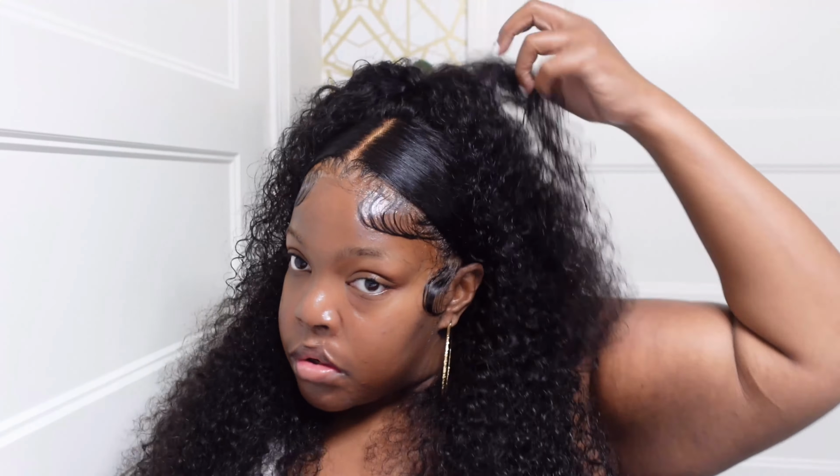That's what I need. But yeah, y'all, this is the style. As y'all can see, them curls is popping. Like I said, go run and get this wig, because I definitely think that you gonna love it. I ain't gonna never tell you wrong. I'm gonna tell you the truth of the matter.